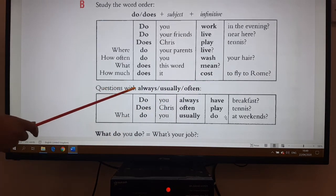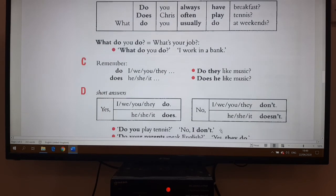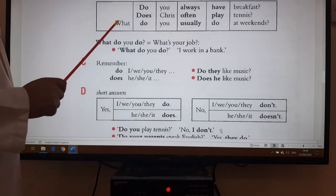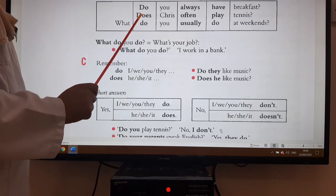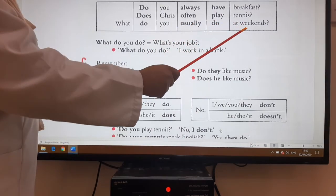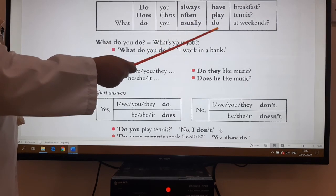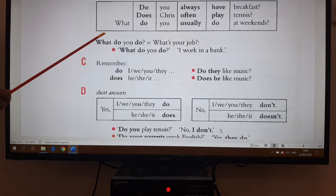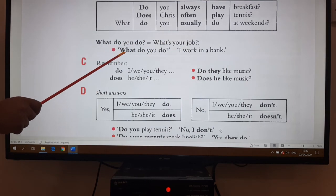Sometimes we also have questions with always, usually, often, the adverbs of frequency. How does it work? What do you always have for breakfast? Does Chris often play tennis? What do you usually do at weekends? So these always come before the main verb. So for the question, what do you do? It means what is your job? When you ask this question, you ask about occupation.